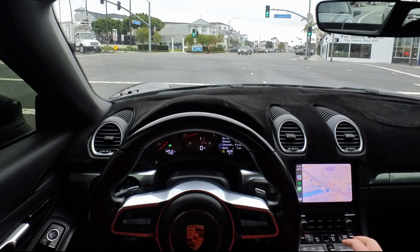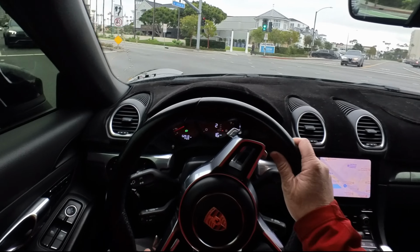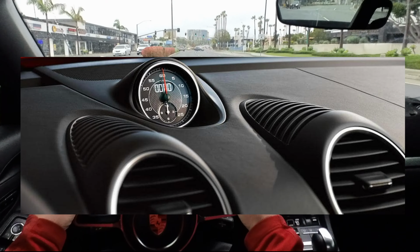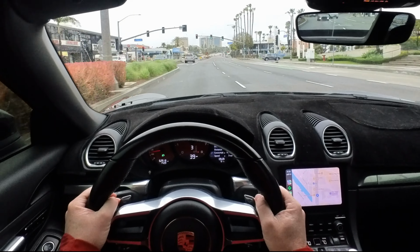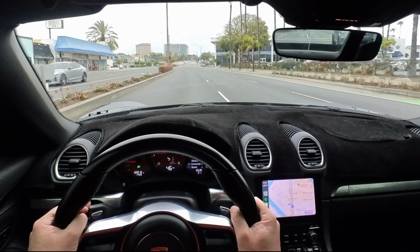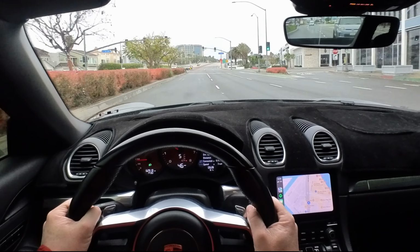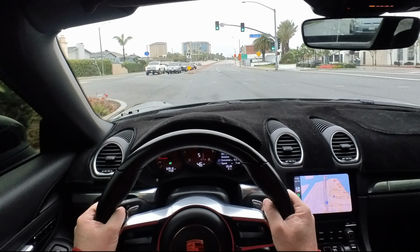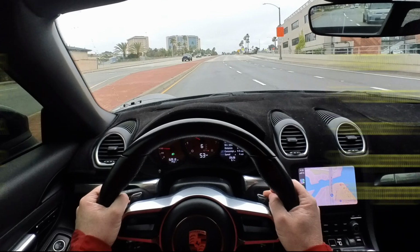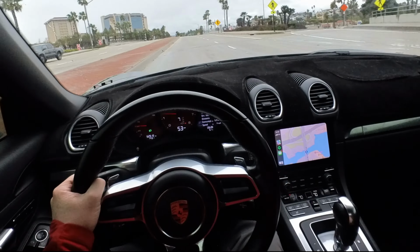You can have the Sport Chrono package, which you'll see those that have that have the clock up there on the dash, and that gives you launch control. Let me let you listen to this a little bit. In addition to the Sport Chrono package, there's a PASM package this one doesn't have, where you can adjust the suspension.